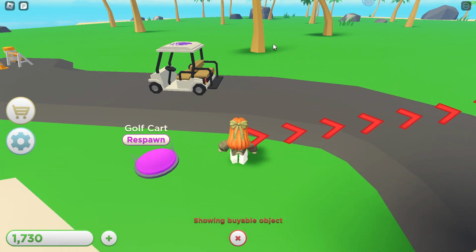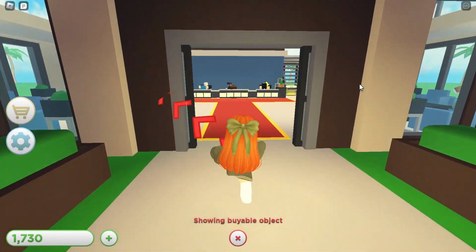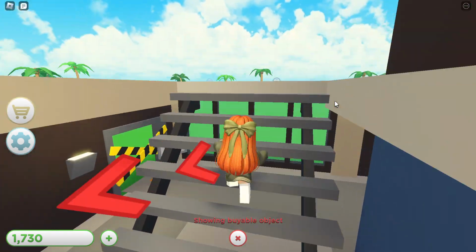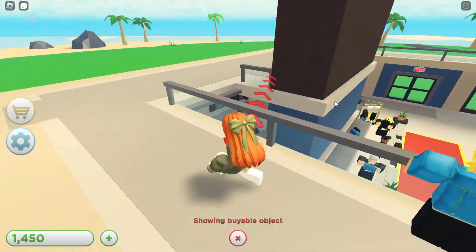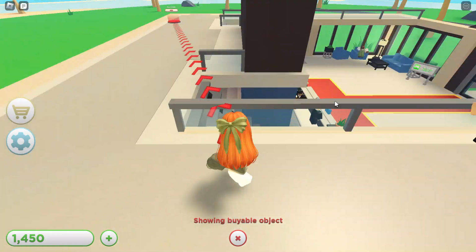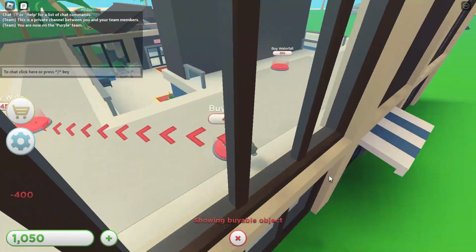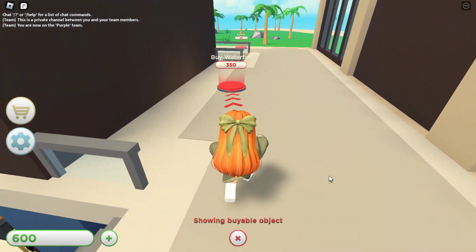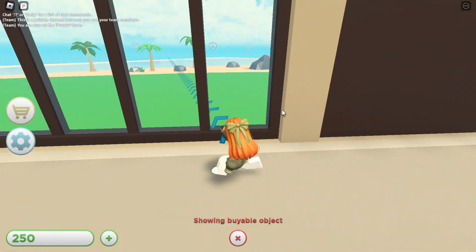Ooh, a golf cart. Wow. Wait, do we get to ride it? I'm excited to ride that. Ooh. We got a lot of front desks. I wonder when our customers are gonna come. Some railings. Oh, that's our first customer looking down here at stuff. I wonder what's gonna be here. Buy some walls, some more walls. A waterfall. I didn't see. Ooh, wow, that adds a lot.